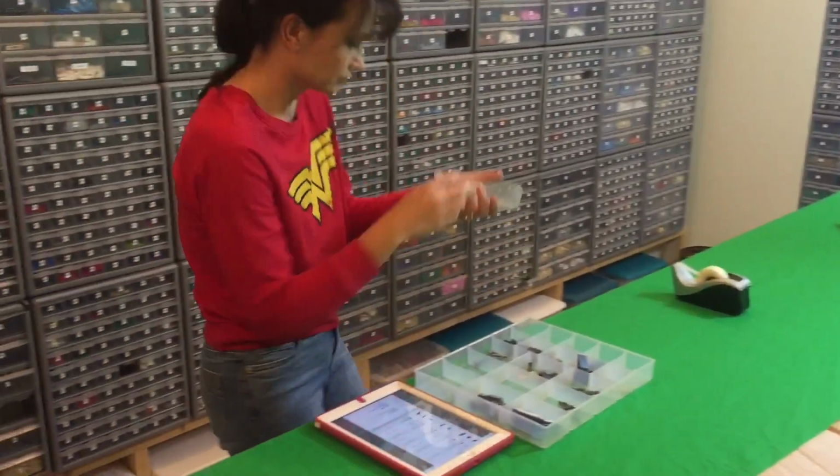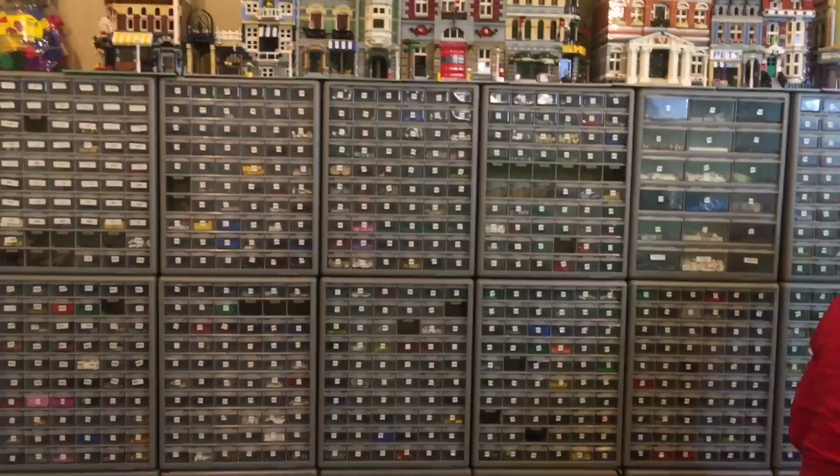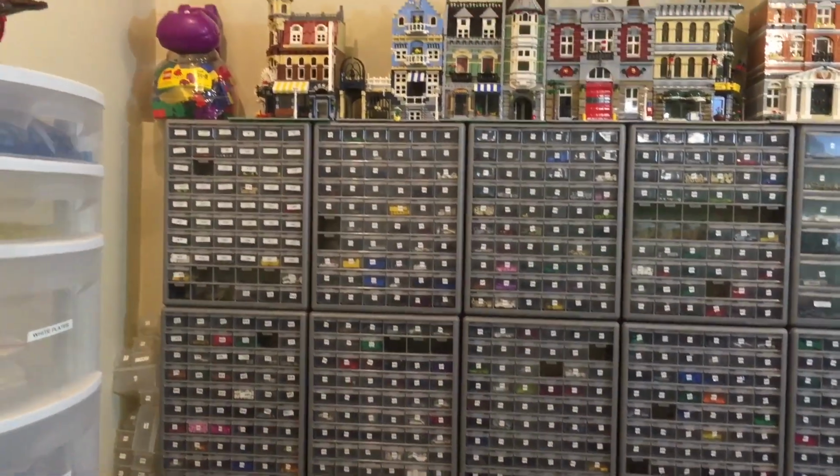People to enter. How's it coming there? Almost done. Cool. So Frank had a big order.